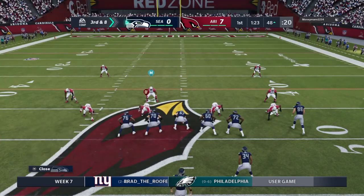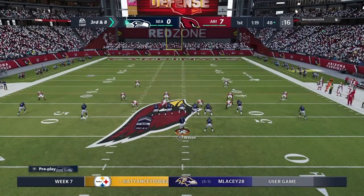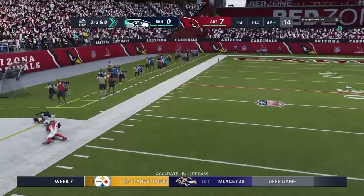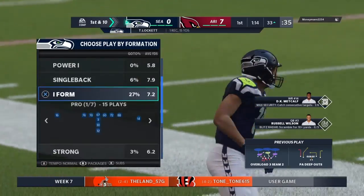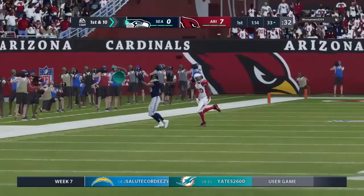7th play of the drive, forthcoming on 3rd and 8. Wilson after the play fake to Carson. He's got Lockett, and he is out of bounds inside the 35. Wilson to Lockett there for the Seahawk first down. How about the start throwing the football? 4 for 4 on this opening drive.